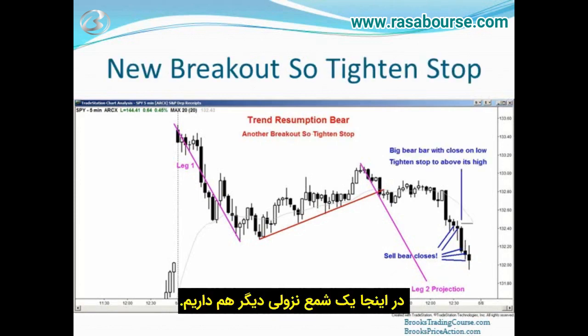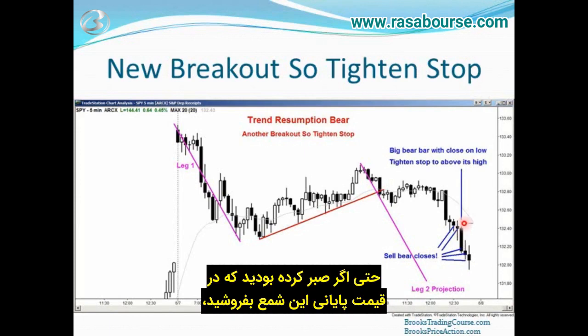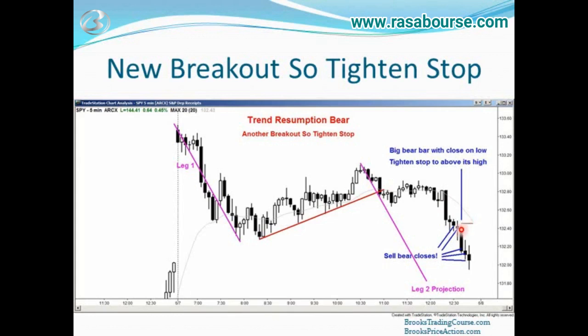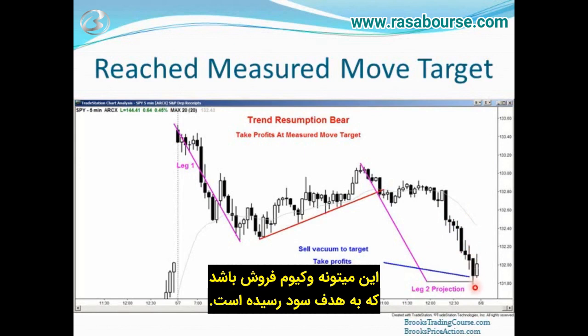Another big bear bar, so you can tighten your stop to one tick above its high. So even if you waited to sell at the close of this bar at this point, you'd still have a small profit if the market went above your new protective stop. Another big bear bar. This could be a sell vacuum down to the target.